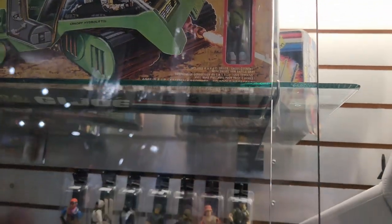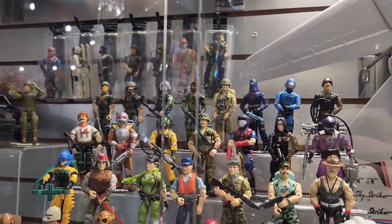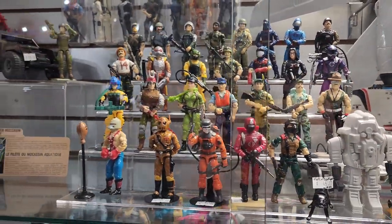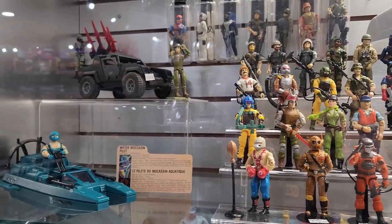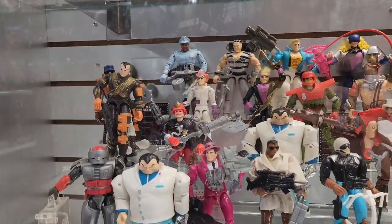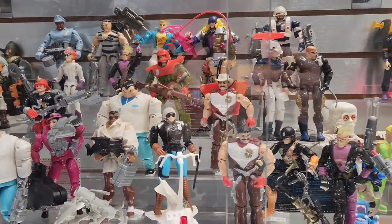Some more of the more rare G.I. Joes, I would imagine, in the glass display case itself. Let me know out there, guys, for whoever's watching, if you're a big G.I. Joe collector, anything that stands out on these racks, I'd really like to know about. Of course, you're always curious, you know, what's the most valuable in these toy stores? And for the people with the keen eye, you guys know what you're looking for.